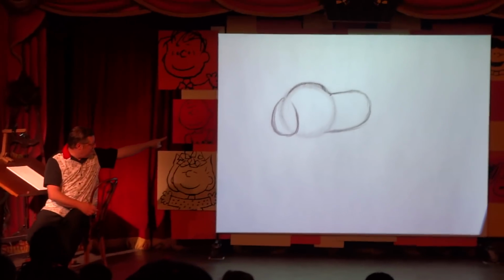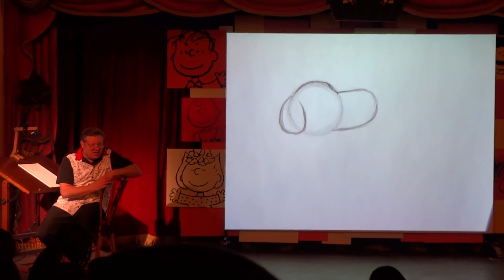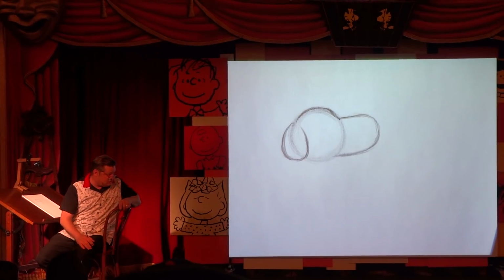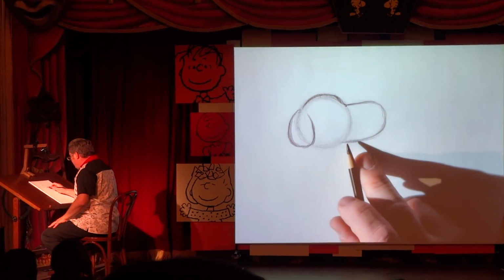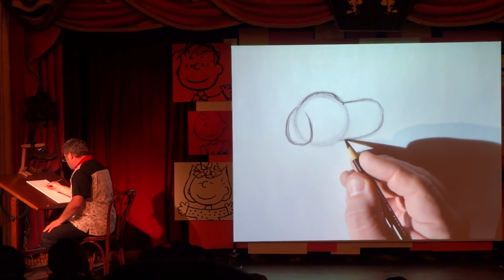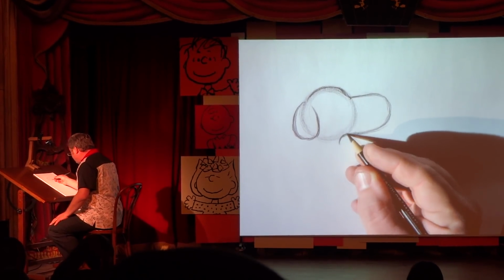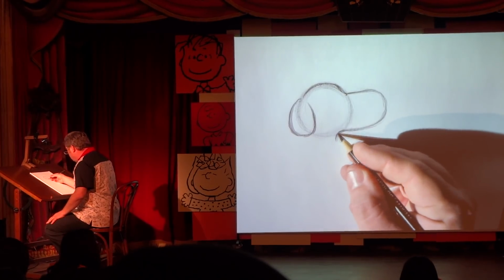Now, right here at the bottom, we're going to draw his neck. This goes into his little dog collar that he wears. This is just 2 curved lines to draw the neck. At the bottom of the snout, right where it's touching your circle, curve in and down. That's going to be the front of Snoopy's neck.